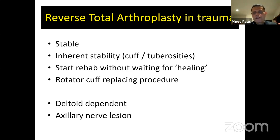And so in that effect, it's a rotator cuff replacing procedure, but it is deltoid dependent. And so if you have an axillary nerve lesion, then you may want to reconsider the option of doing a reverse. And if it's non-reconstructible, you may want to do a hemiarthroplasty with a modular system where you could potentially go and do the conversion to a reverse once the axillary nerve has recovered, or you've done surgical interventions such as doing a nerve transfer.